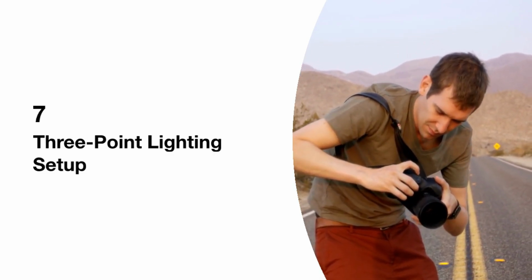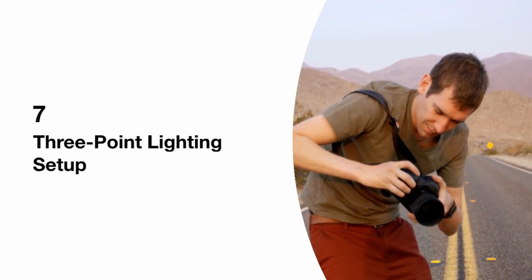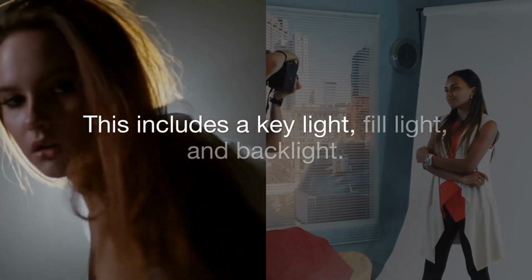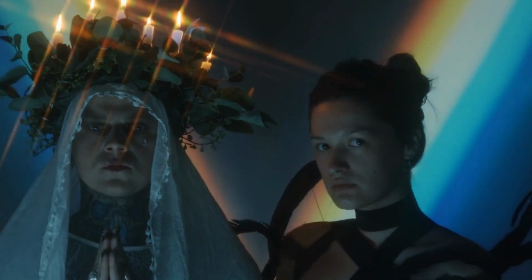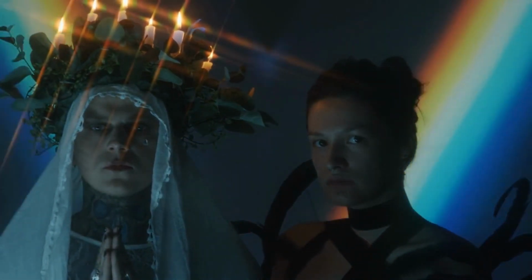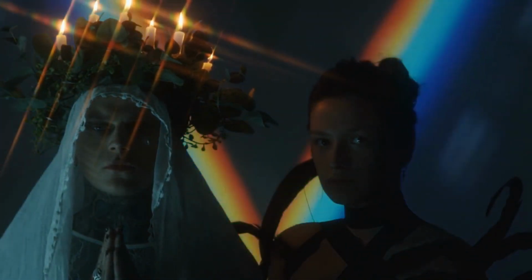One of the best lighting setups is the three-point lighting setup. This includes a key light, fill light, and backlight. The key light is the main light, the fill light reduces shadows, and the backlight adds depth.